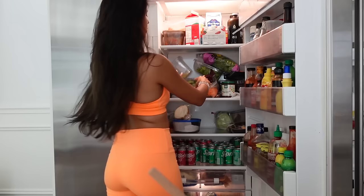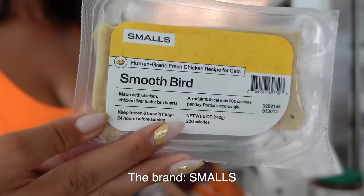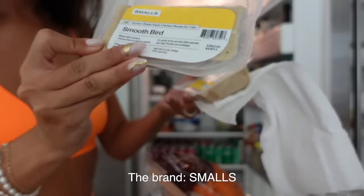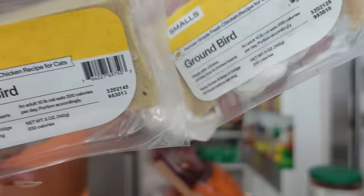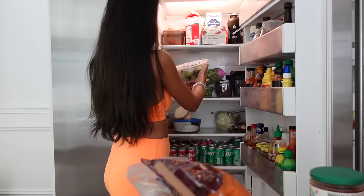Let's do this one. So this brand had sent us cat food for our cats. What's the name of the brand? I don't know. I don't see it. There's no brand on it. But anyways, they sent me this. It's like human grade food for a cat. So I Googled the company, of course, before I fed it to them, and they are a legit company. So I've been feeding it to my cats and they actually like it. There's so much lettuce.